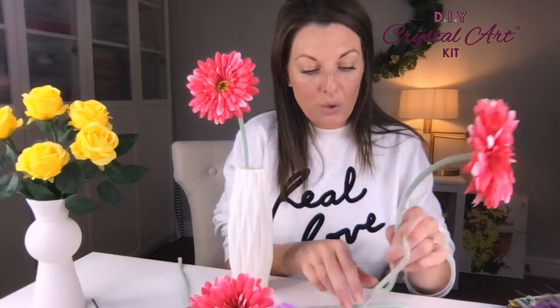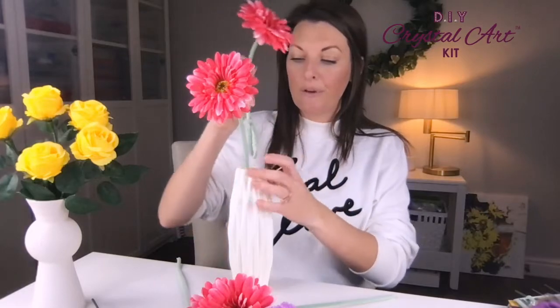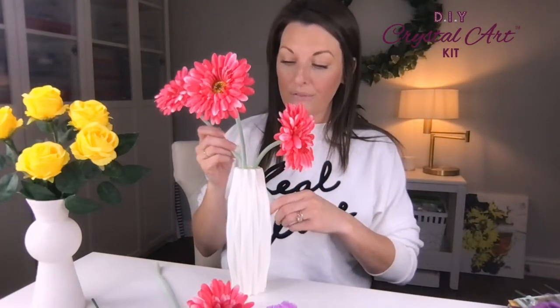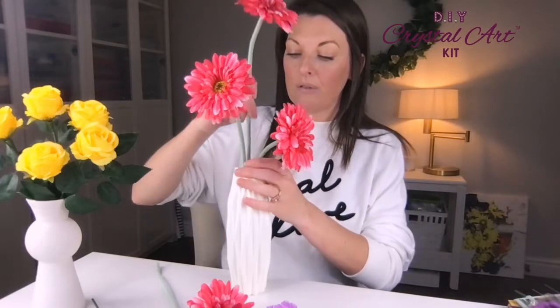But also you can bend the stems down. So if you want to have various different heights, take the base of the stem, bend it over and pop that in. Then I can change the direction of them, or change the height of them, without actually cutting them. And then I can take them out and reuse them.